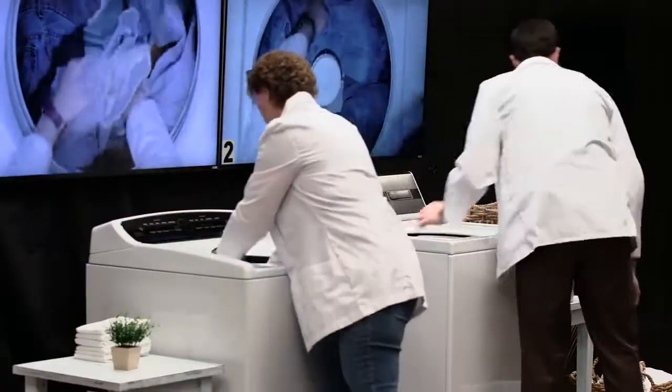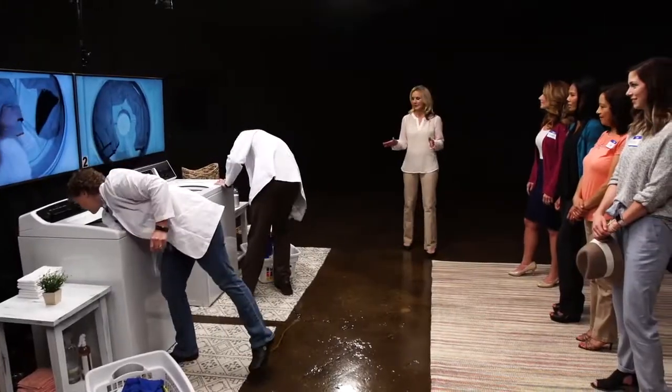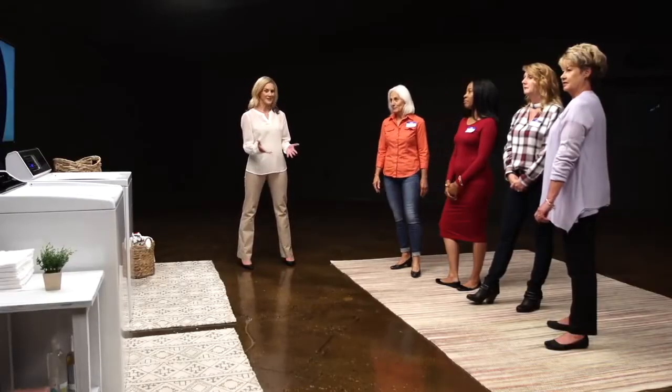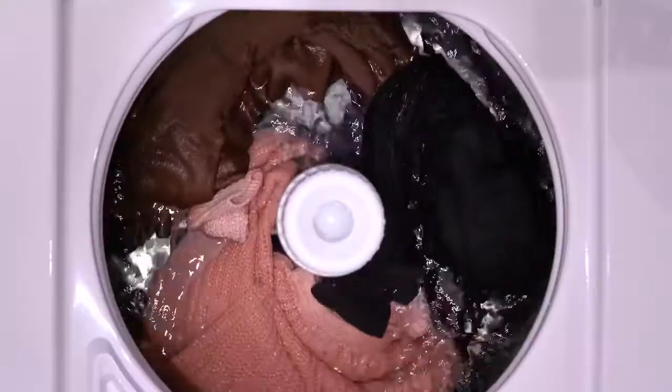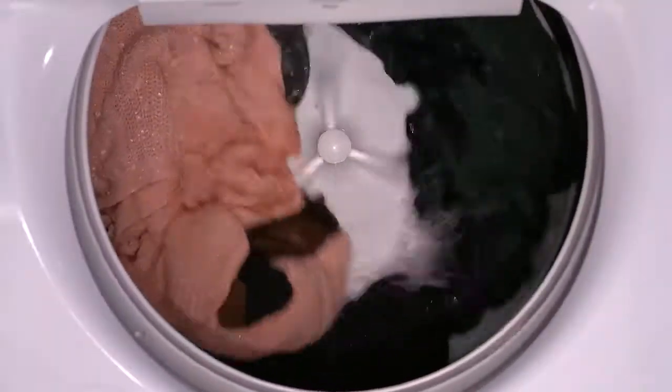Yeah, a lot of jeans. Look at this one here. Each one has the same exact load, same exact items. How do the clothes look to you inside each washer? I like that one is not tangled as much as I feel like this one is getting tangled.